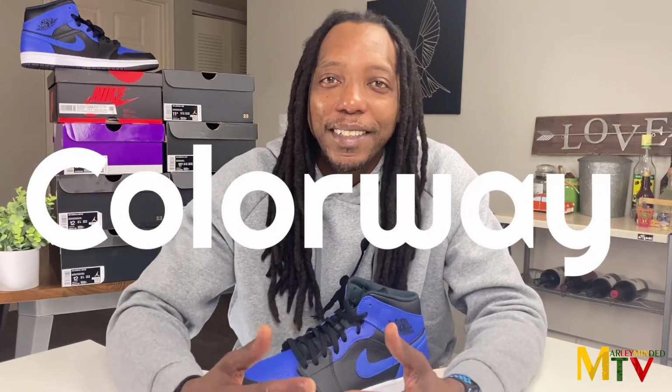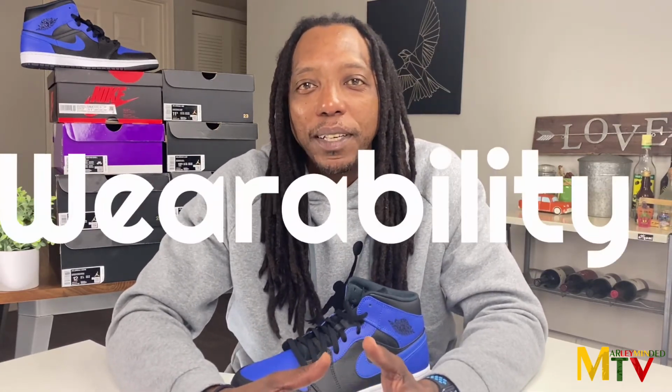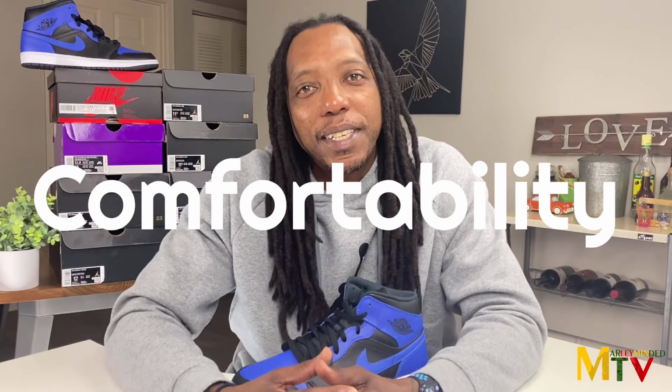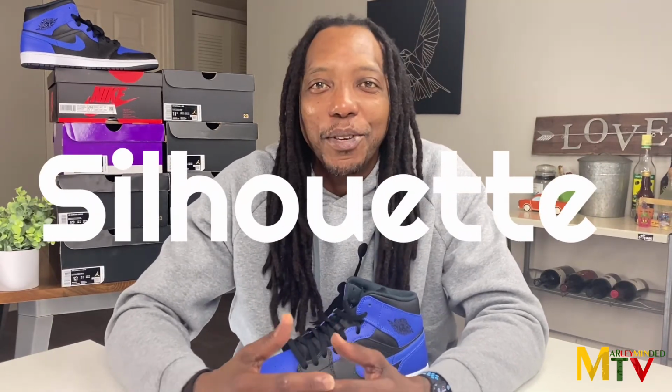Let's go ahead and rate these Jordan 1 Mid Hyper Royals. We're going to run them through the Sneaker Hunter rating machine and see what comes out on the other side. Of course, we have 5 categories. We have the colorway, the colors that come on the shoe, the color blocking, or how the colors are put together on the shoe. We also have the wearability, the versatility that this shoe offers, the comfortability, how comfy it is when I put my foot on the inside, and the silhouette, the stance that it takes on your foot, or whether just looking at it from afar.